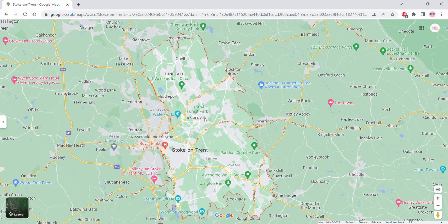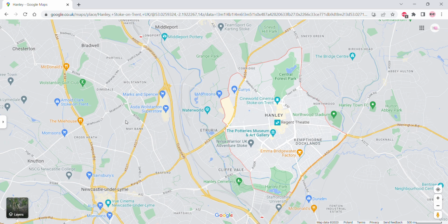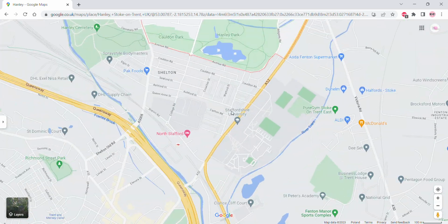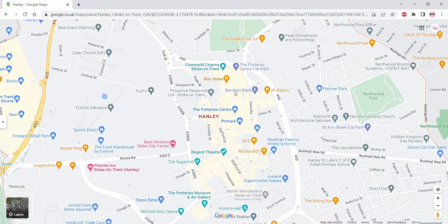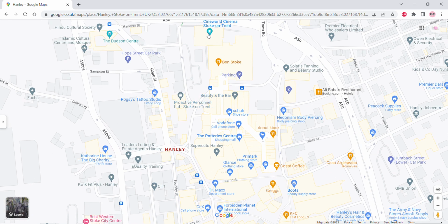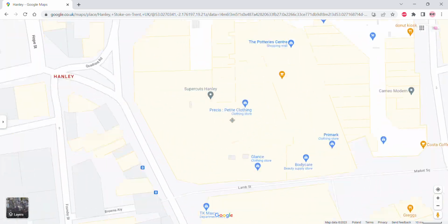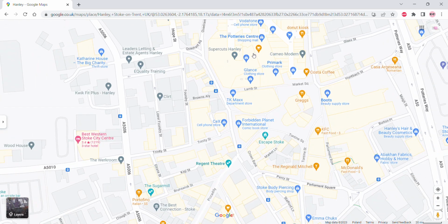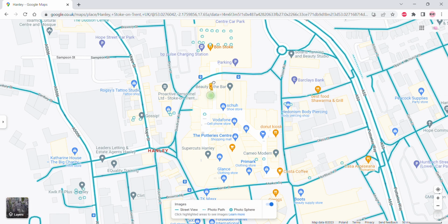So of the 6 towns I mentioned, Hanley, which is right here, is the main commercial centre. This is where you would go if you're a student at Keele University or even at Staffordshire University, which is right here. Hanley is where you would go if you want to visit the Potteries shopping centre. So I'm just zooming in here now. This shaded area, which involves Snibold to the north there, and all the way down to the Gladstone shopping centre, is part of the Potteries shopping centre. So it's quite a big shopping centre. Let me just see if I can do a street view.